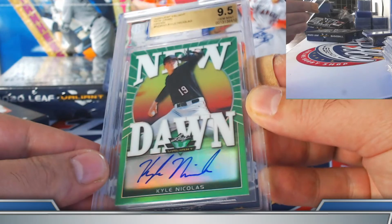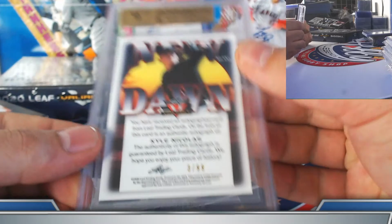Kyle Nicholas, New Dawn Green. 9.5 gem mint on the slab, 10 on the autograph, 3 of 99 on this one. And you know what? That puts the Nicholas spot on the board.